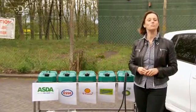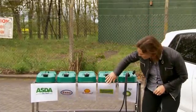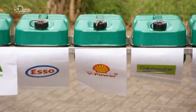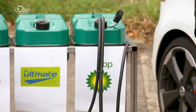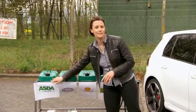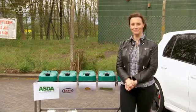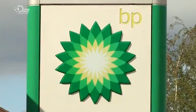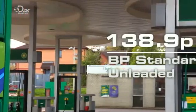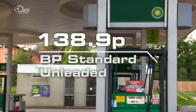We have 3 so-called posh petrols. We have BP Ultimate, Shell V-Power and Esso Supreme. And to act as a comparison, we have 2 standard unleadeds. We've got BP unleaded and the cheapest supermarket fuel we could get, which was from Asda. Let the testing begin. To set a benchmark, we'll start with the standard BP unleaded. It cost just under £1.39 a litre on the day of the test.